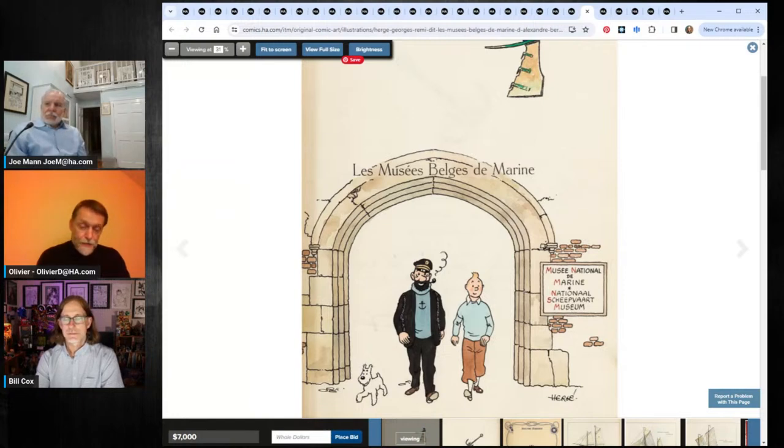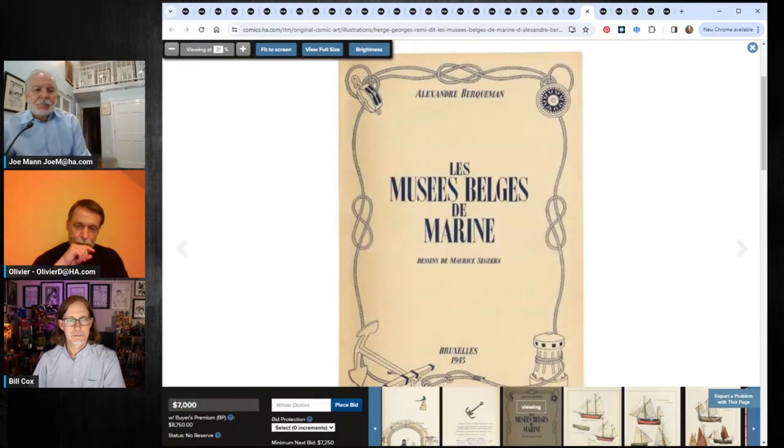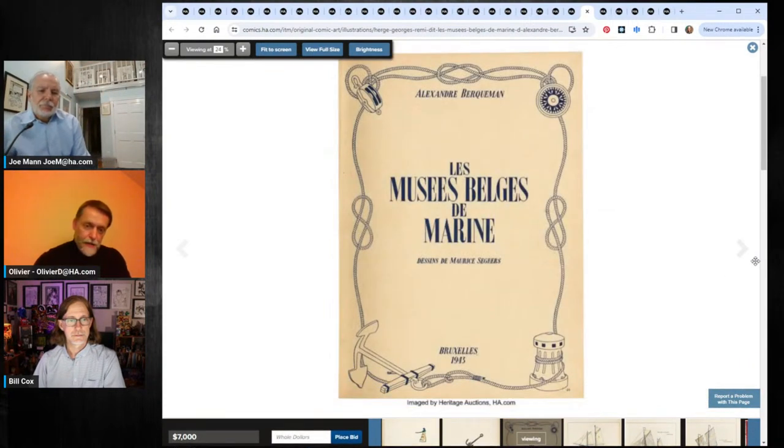And not only do we have that, but we also have, if you can go back on the cover, which is, yes, that one, you see the drawing was made, in fact, by Hergé, for his friends. And we have the original of that cover included as well. It's pictured a little bit further in the images, in ink, China ink.